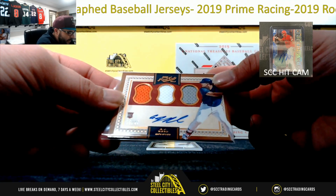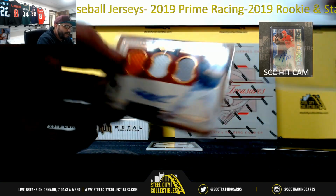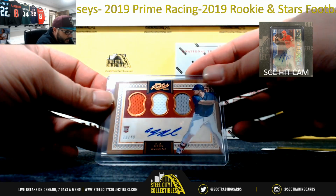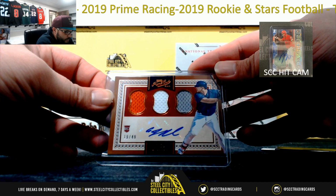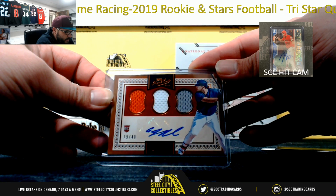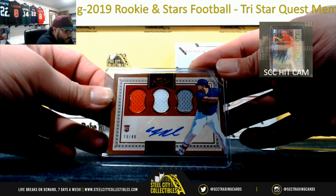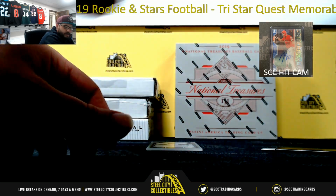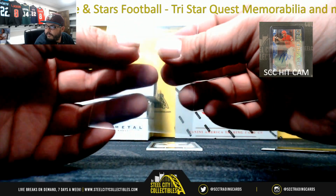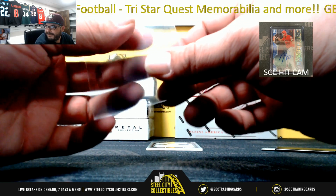Then we got three color triple relic auto. AJ Reed, 19 of 49. What's up, James?